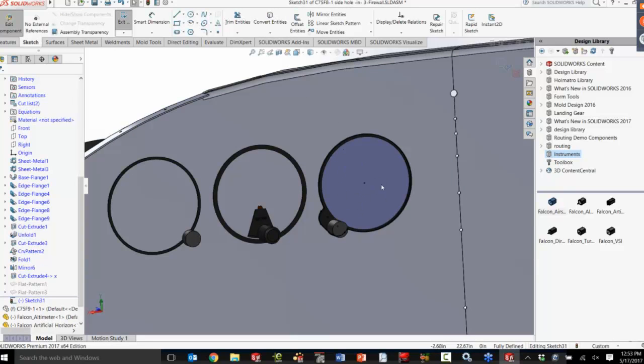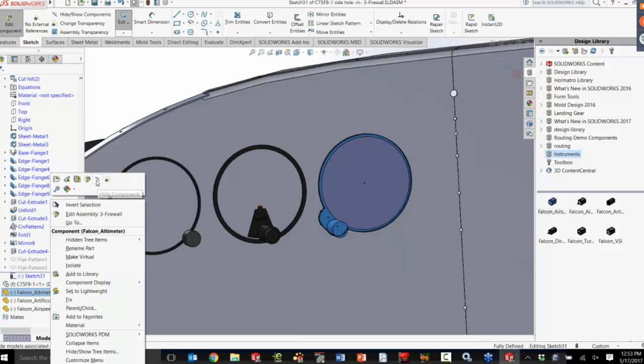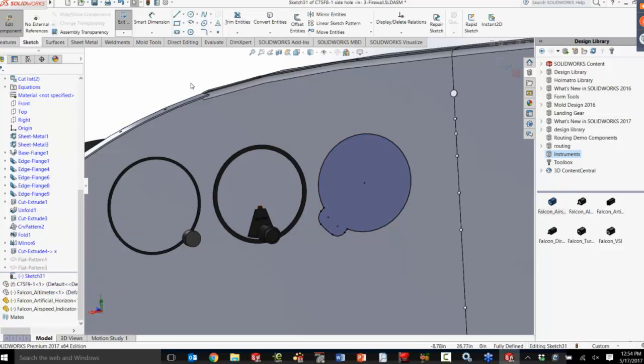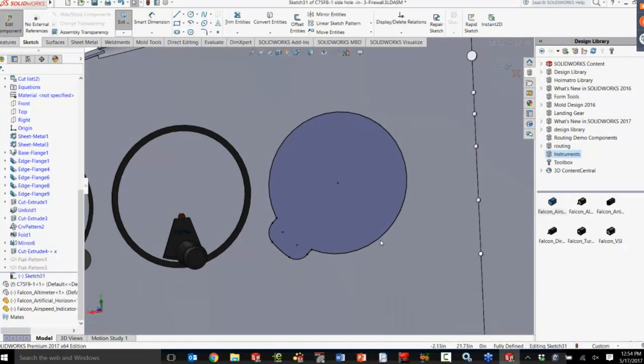As you can see here, it's giving me a filled in area. So while the sketch is still active, I will hide that part. What we did was grab all the entities there as if I had sketched them myself, but it's using the exact correct geometry.